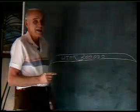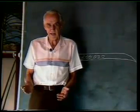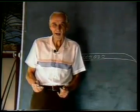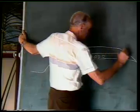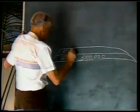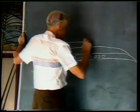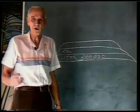Then man began to discover how to use copper, smelt copper. And so we have the beginning of the bronze or copper period. And little by little we have an intermingling, and so we have what is known as the Chalcolithic period, when you have both copper and stone. And then bronze became more common, and so we have the beginning of what we call the Bronze Age.